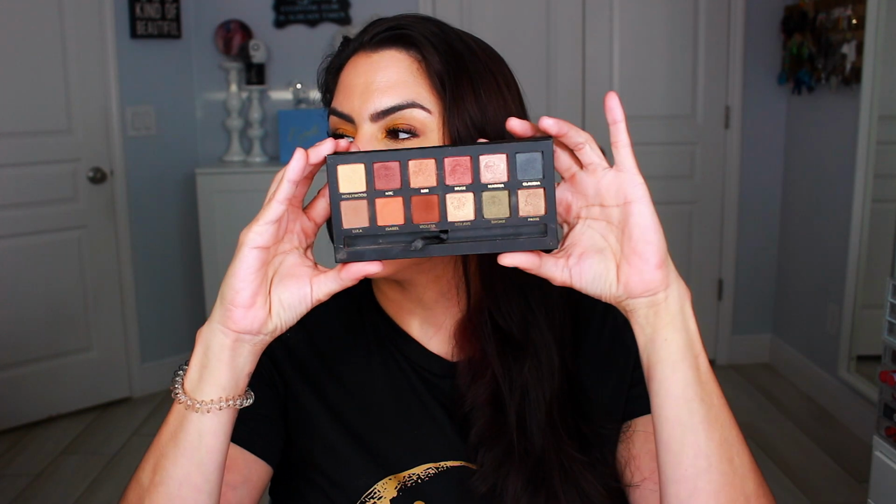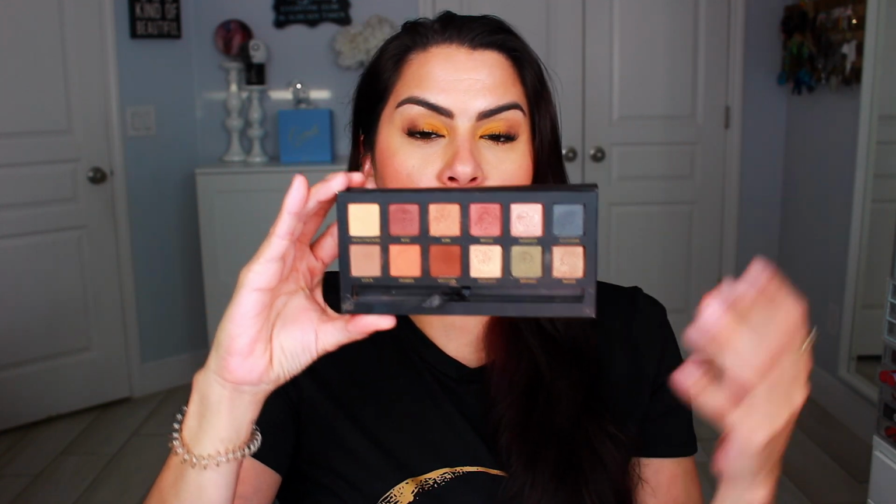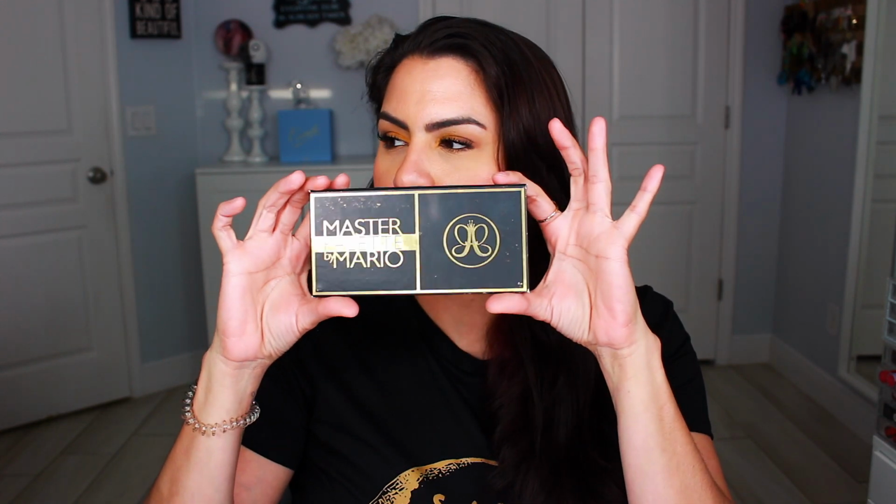He even added a blue and a green in here, but overall it's a very neutral, everyday wearable palette. And I used some of the gold with some of the warm tones in here, like the browner tones, and I like the look that I came up with, but I was surprised that I didn't rank it higher, and I will be keeping it for now, and it still works beautifully.